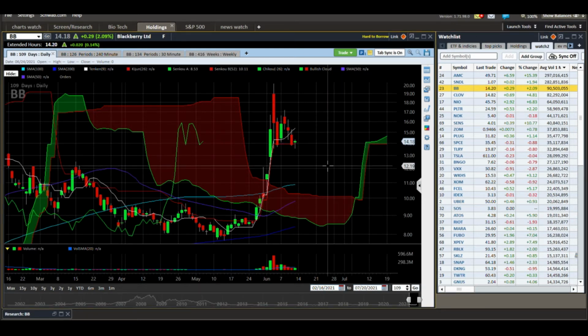Yeah, I'll call it 1390. So we want to watch the daily candle close to stay above this Keystone line here. This is sort of a bull flag here. So we're looking for that to continue.